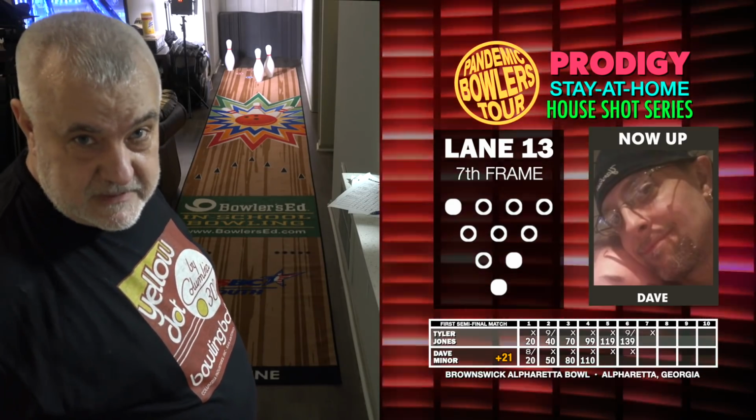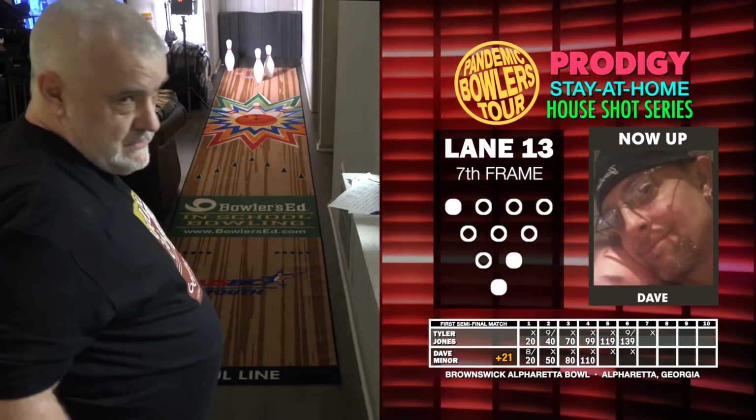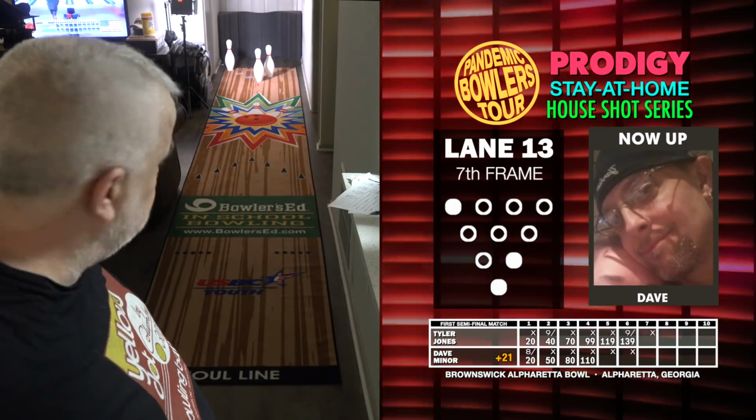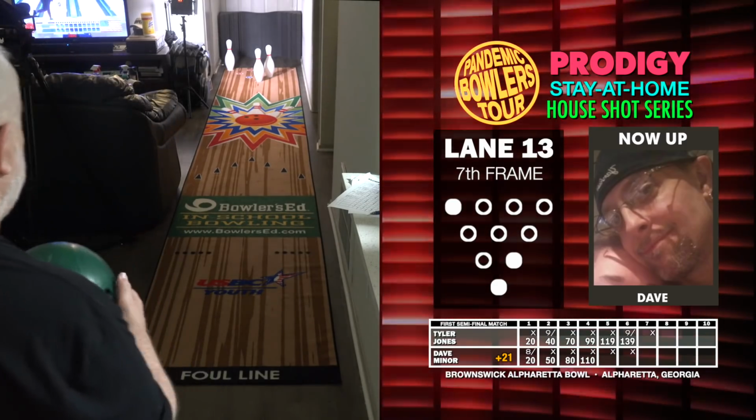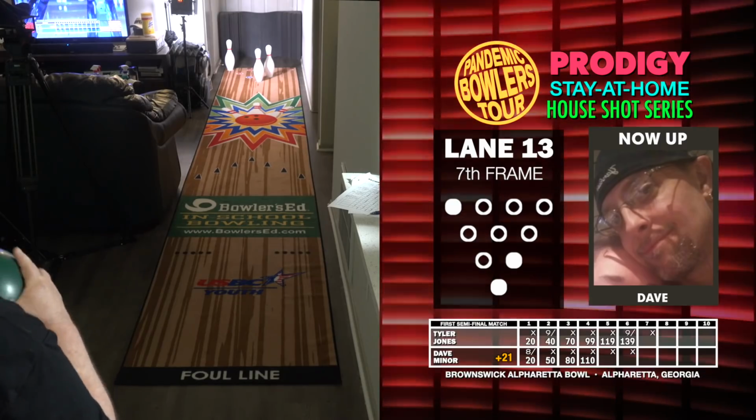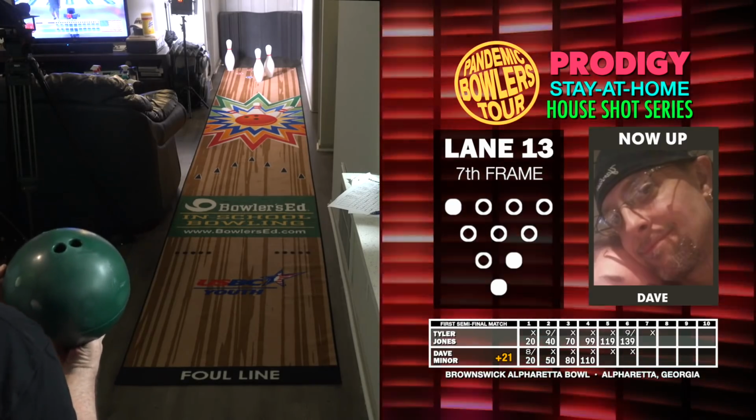All right, back to Dave Miner here on lane 13. The 1-3 are up, of course, and the 7 because it's the 7th frame. This is probably the most difficult combination you'll have for a strike all game. Want to get the ball on the right side of the head pin. Let it drive through, get the 3, and send the 1 pin over into the 7.